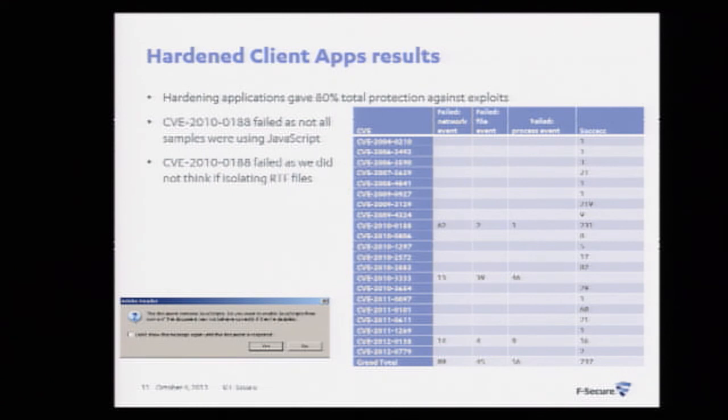And my mistake was that MOIS did not, by default, isolate RTF files, and I hadn't added that either. So if I would have been isolating RTF files, then this would have been working beautifully. And the last one was CVE 2012-0158, which also failed due to not isolating RTF files. So if I would have been also thinking of RTF files as an attack vector, which is bloody obvious, so it was totally my mistake, this method would have been close to 95% or above 95% effective.